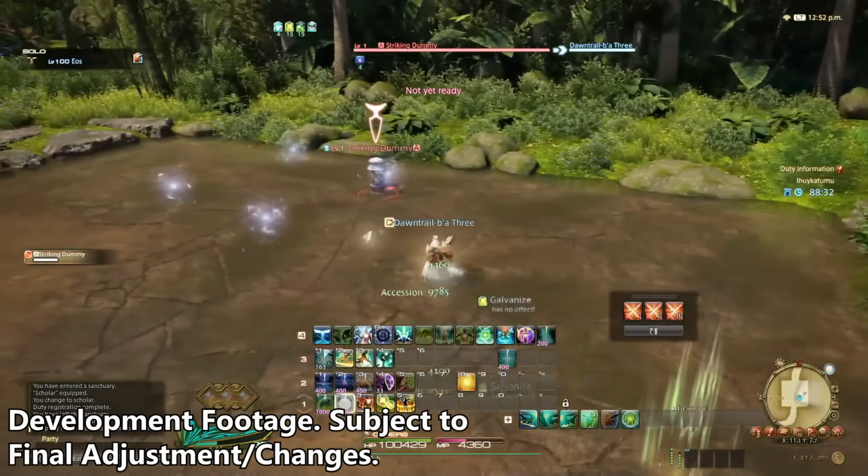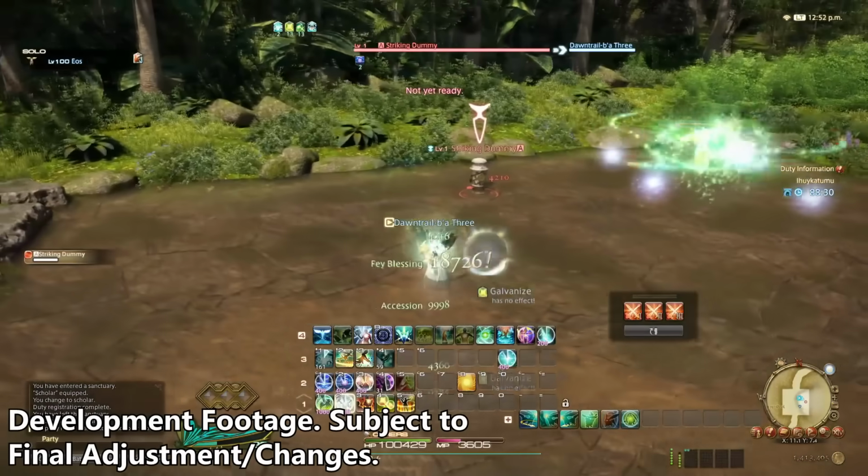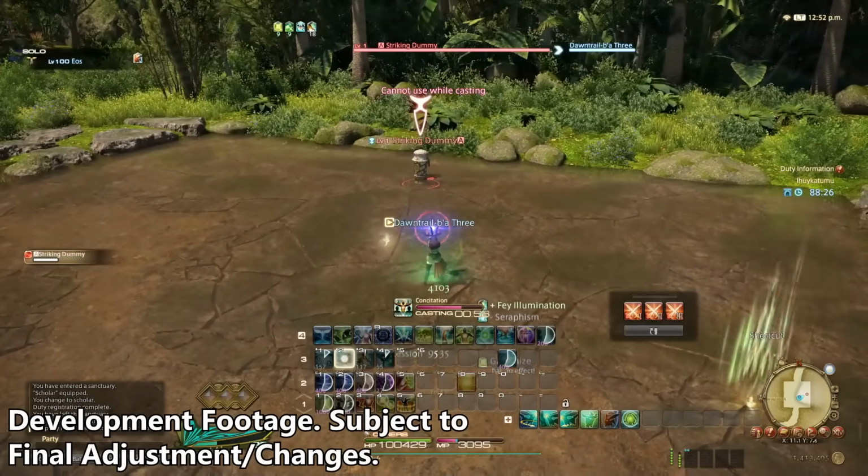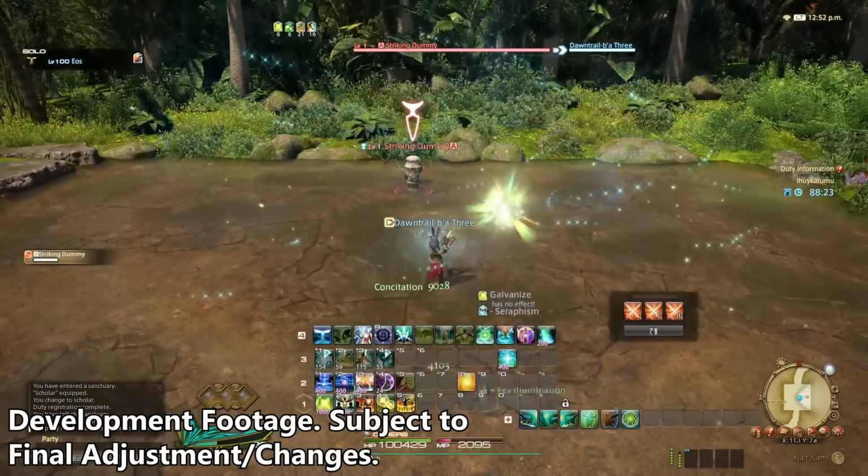But Scholar is almost always, if not the least changed job, one of the least changed jobs in any expansion, on an expansion to expansion basis. I suppose it's the tried and true example of, if it ain't broke, don't fix it. Just tune it up here and there. Just, again, glad to see they left Energy Drain there for one.